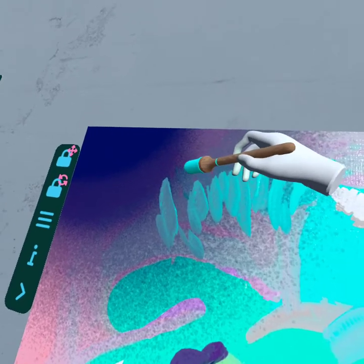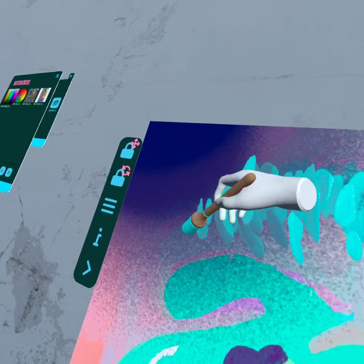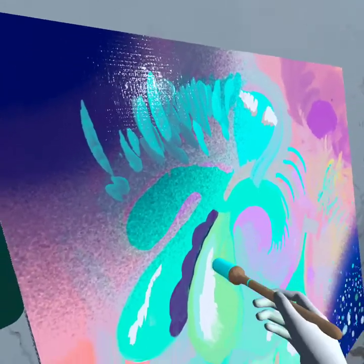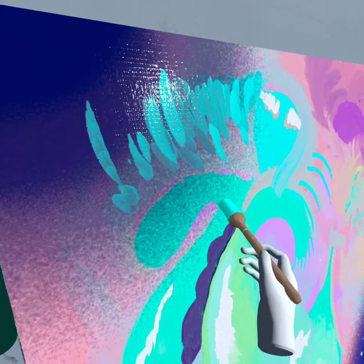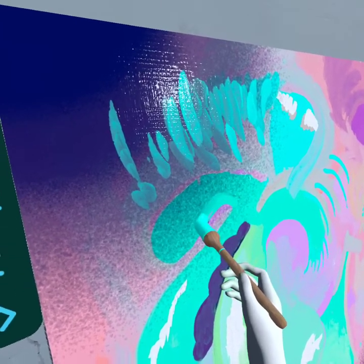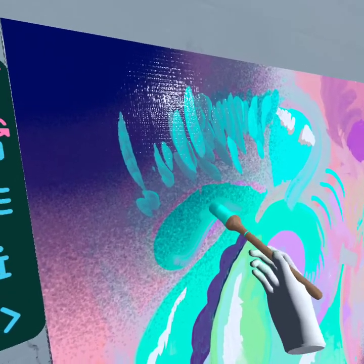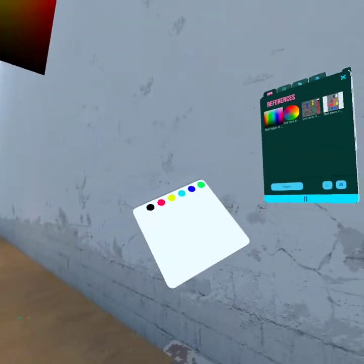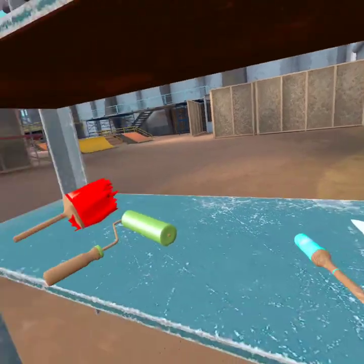I like the dark. Let's get this clean back. I also liked this coming out. That was really cool. And then I like the dark on the top. Let's bring the shady in there. That looks kind of crummy. I don't know if I like the round brush. I don't usually paint with round brushes in reality.